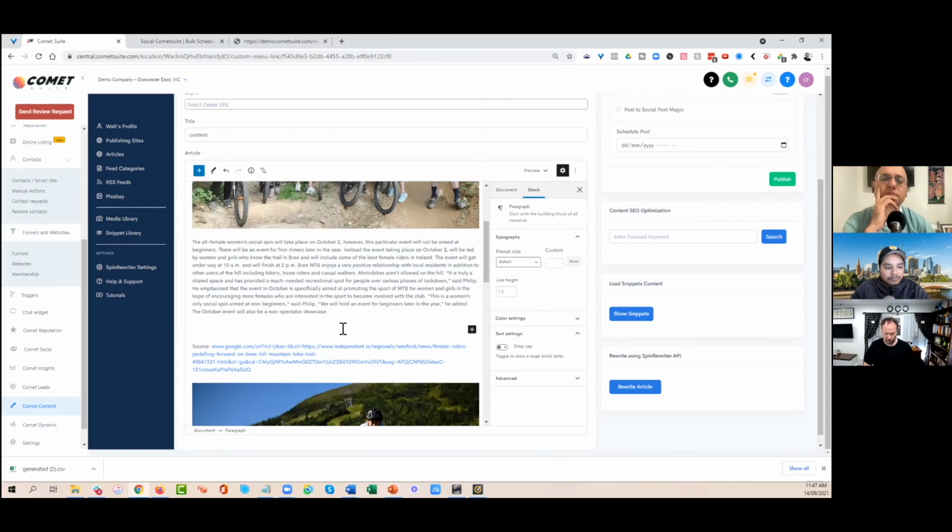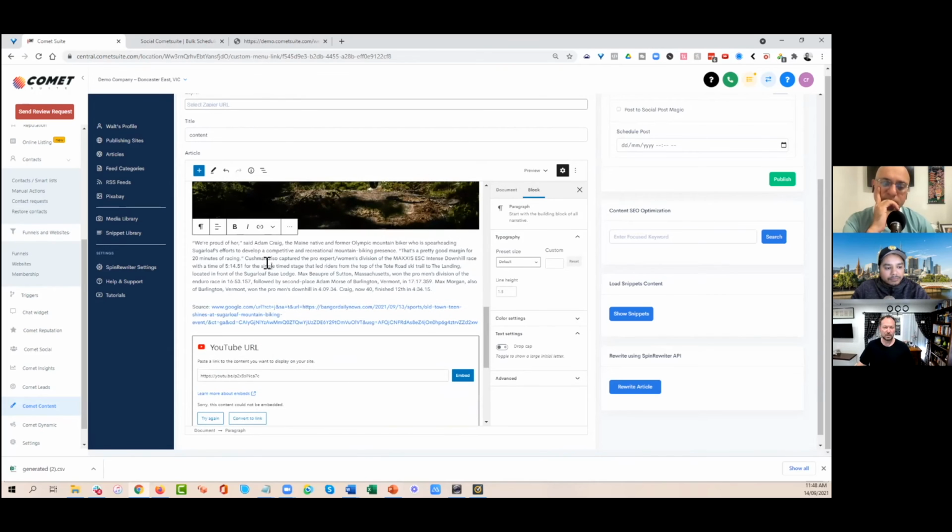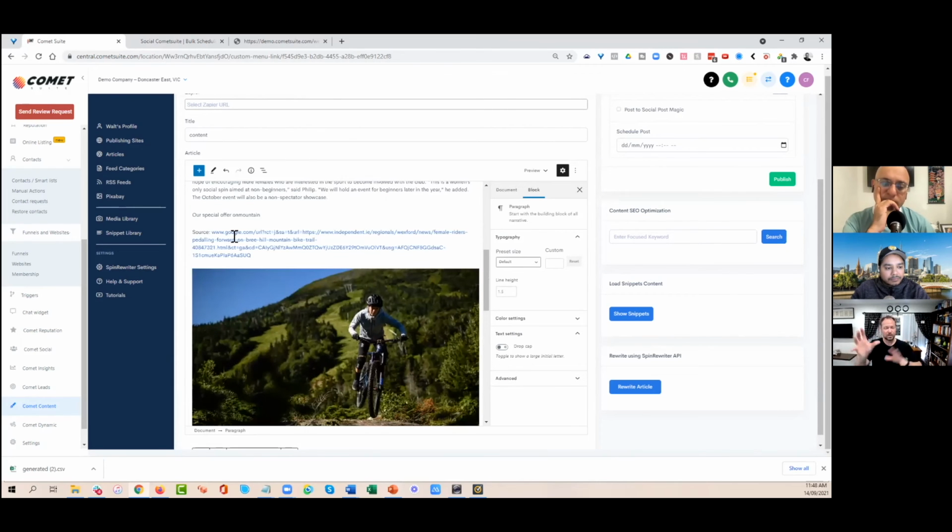So we can say, our special offer on mountain bike, whatever it is, if you're running a mountain bike store. Okay, so our special offer on mountain biking. So you can make it your own, add your own touches, lay this out. So you know what, I really want this particular block to be moved up in the list, or I want to shuffle it around a little bit.